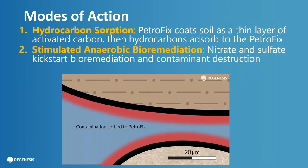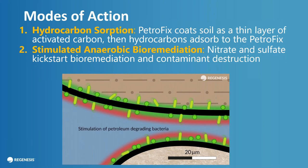The next thing that happens is that once that contaminant's attached, we're simultaneously kick-starting anaerobic biodegradation. The nitrate and sulfate that we supply are in limited supply, and the bacteria will really respond to that. And as they respond, they actually do grow around the PetroFix.